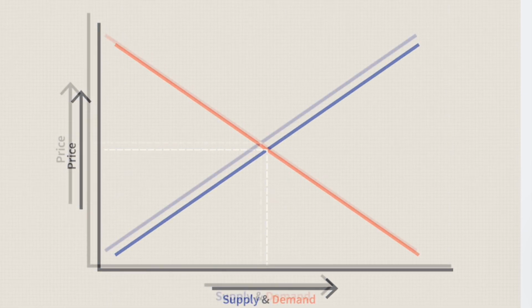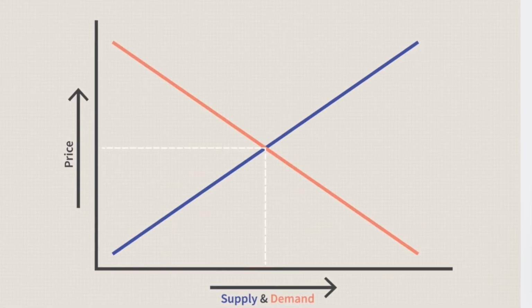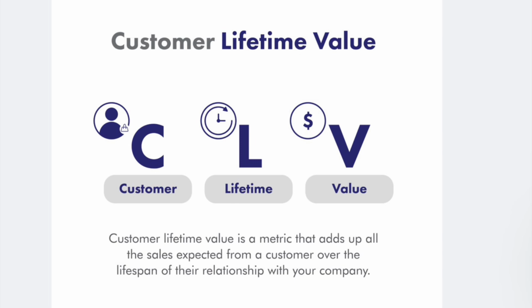Now, shifting gears a bit, one concept that really surprised me was customer lifetime value. It seems like CPG companies are thinking way beyond that single purchase, right? Like they're playing the long game. Exactly. Customer lifetime value is all about recognizing that a loyal customer who keeps coming back year after year, that's incredibly valuable. More valuable than someone who just buys once and disappears.